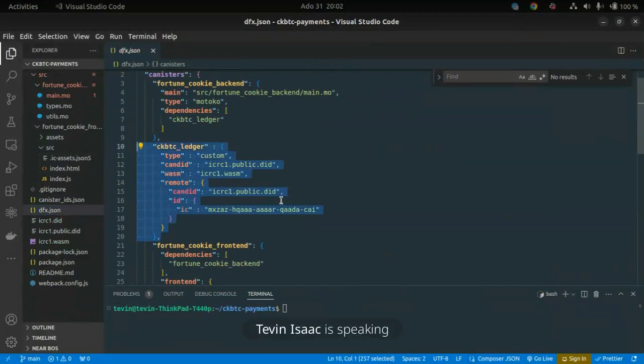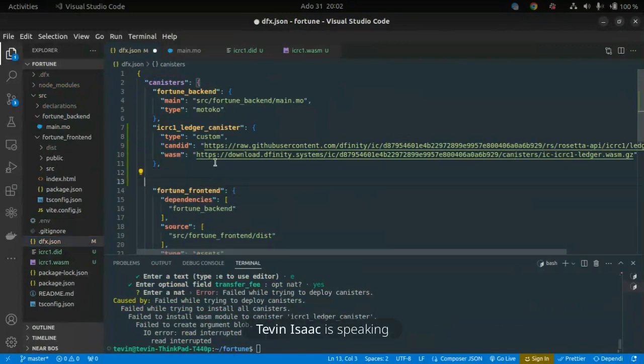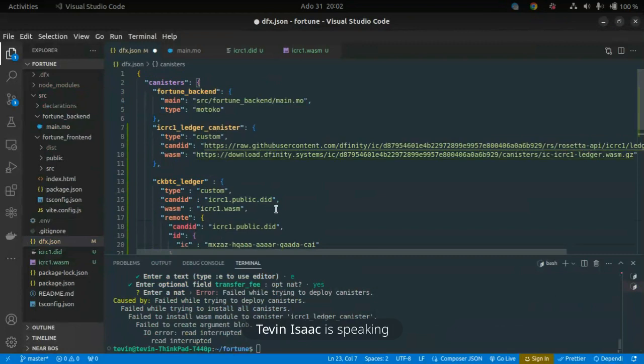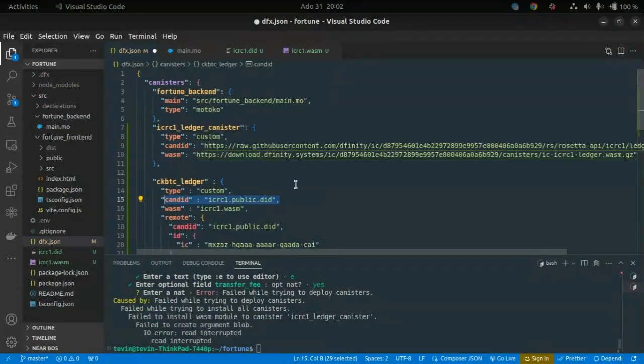And I want you to check some functionalities about the CKBTC ledger canister. You'll add it next to your ICRC1 ledger canister, because we're doing a whole Bitcoin tutorial. As you can see here, it's reliant on the ICRC1.did file, the one we added over here, and the ICRC1 WebAssembly file over here, and of course it even has the token ID for ICRC1 on its own.